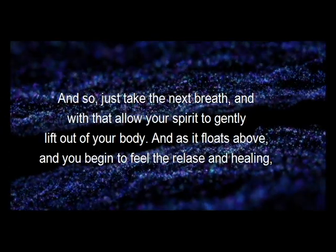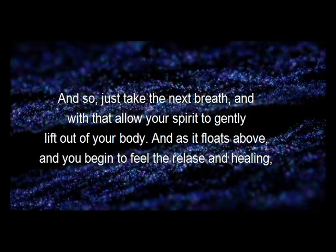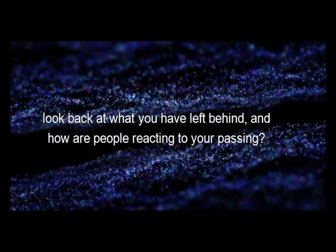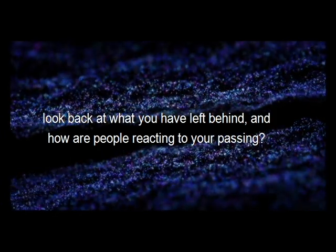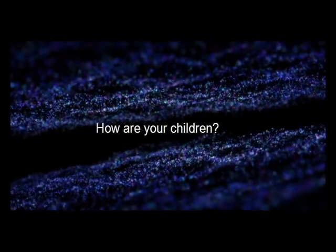And so just take the next breath. And with that, allow your spirit to gently lift out of your body. And as it floats above, and you begin to feel the release and healing, look back at what you have left behind. And how are people reacting to your passing? They are crying the death song. How are your children? They will be fine.